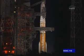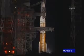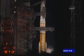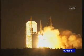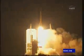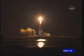Igniters armed. T-minus 10, 9, 8. Go for main engine start. 7, 6, 5, 4, 3, 2, 1, 0. And liftoff of the Delta IV rocket with GOES-P, completing a new weather satellite constellation, growing reliability for the weather forecaster.